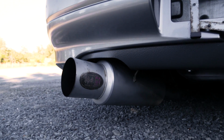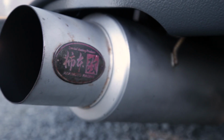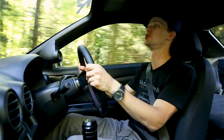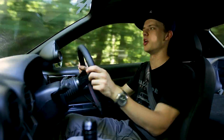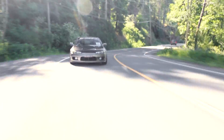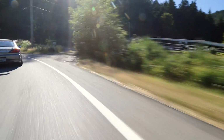It's got a throaty growl. It's not like one constant note. It has some character to it, which I can appreciate. Visibility is super good in this car, kind of as with all S-chassis cars. It's got Megan Racing coilovers on it. Like I said, it's very daily driver friendly.